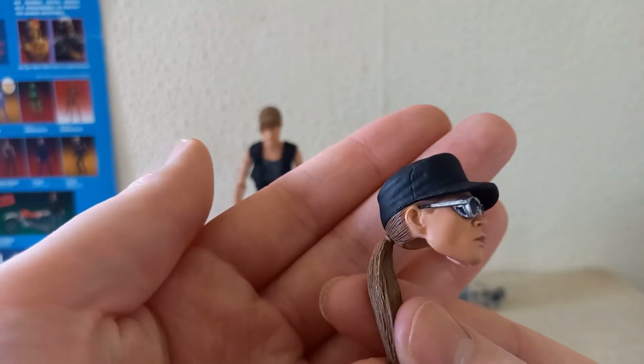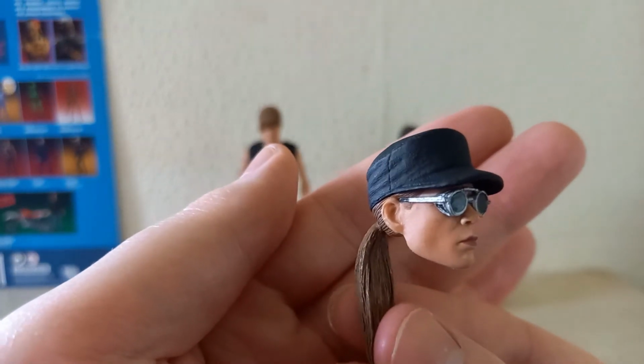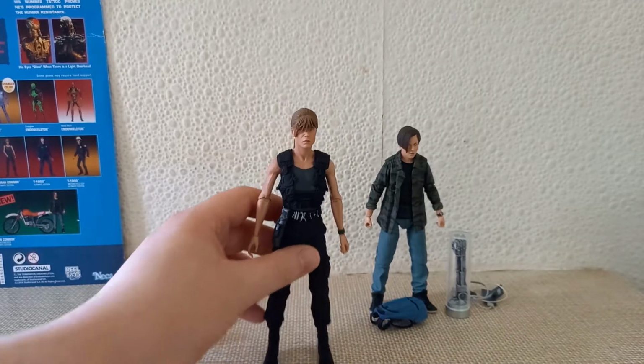I don't know, like, that is Linda Hamilton. That is exactly the scene where she's driving in the car, just after she's had that horrible nightmare which traumatized me as a kid. Let's look at her accessories.